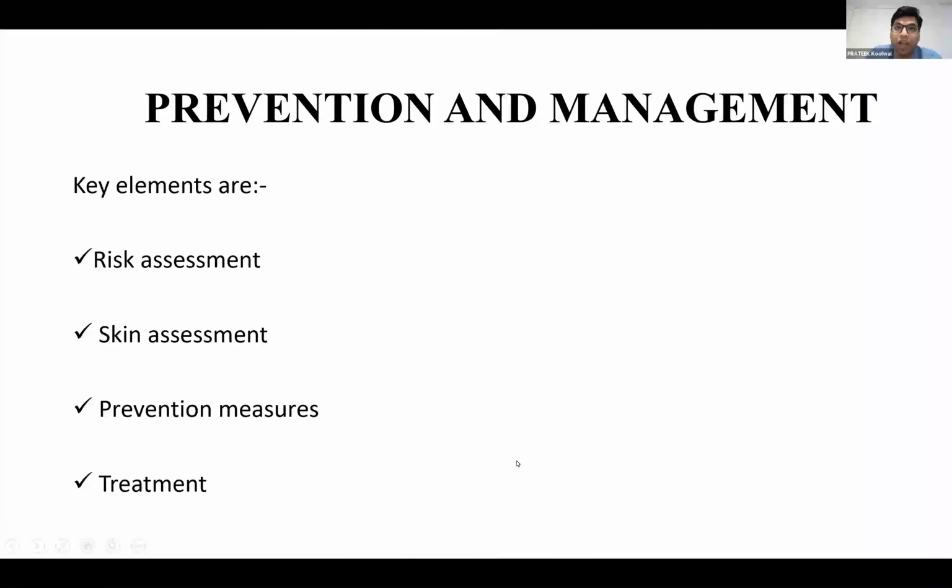I think in every ICU, the nurses do a scoring every day, twice a day, when their duty shift changes, every 6 hourly or 12 hourly, whatever their duty changes, they do the risk assessment. Then they have to do a skin assessment. How big is the ulcer? What is the size? Has it increased or decreased? Is it soggy, moist or dry? Is erosion there? Is it bleeding or not? Is it drying up or not? This you have to assess.